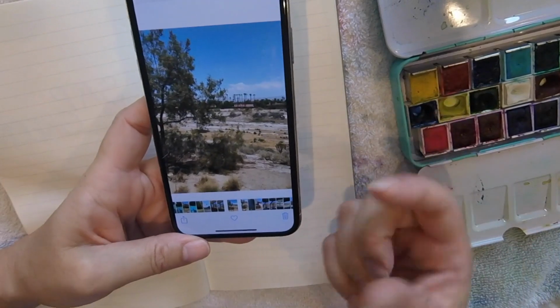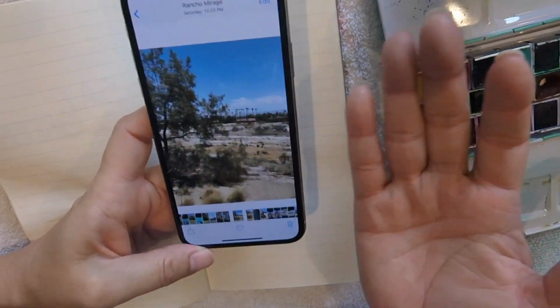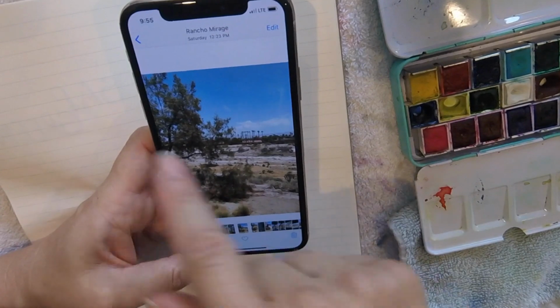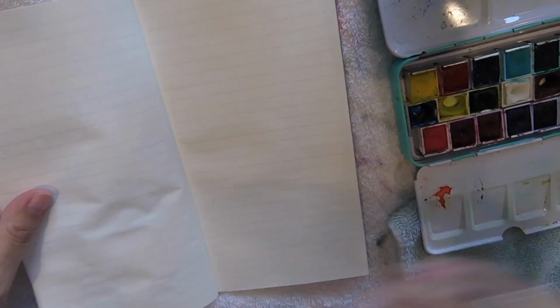Not really a riverbed, but I think this is where they've dug out so that when it does rarely rain here, instead of a mudslide, the water will run off into there, and it looks like a desert scene, which is really cool. For some people, they would probably think, oh my God, that's horrible, but not me. I thought it was really pretty.